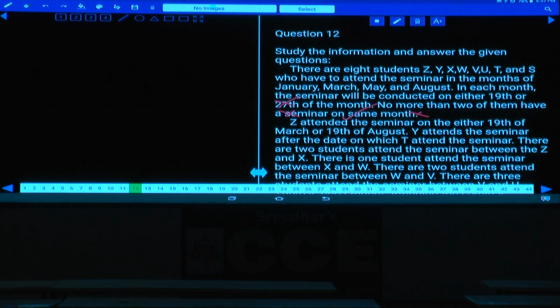Done with this? Then question number 12 onwards. There are 8 students. Who are those 8 students? Z, Y, X, W, V, U, T and S, who have to attend the seminar in the months of January and March, May and August. In each month, the seminar will be conducted on either 19th or 27th of a month. How many months are there? 4 months. And how many dates are there in each of these months?